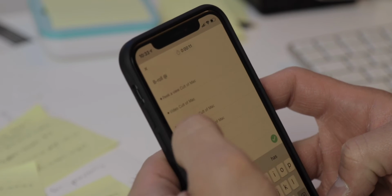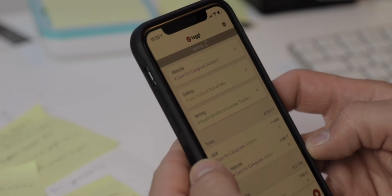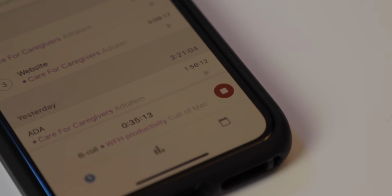The biggest one for me is the fact that it works on the web, it works on iOS, it works kind of everywhere I need it to be. So no matter what device I'm on or what I'm working on, I can quickly just pull up Toggl and start a timer. I can create clients, I can create tasks, I can create projects, I can create all kinds of different things within Toggl that allow me to quickly say I'm working on this thing, and then at the end of that time, I just stop my timer, move on to the next task, start another timer, and I can quickly keep track of where my time is going each day.